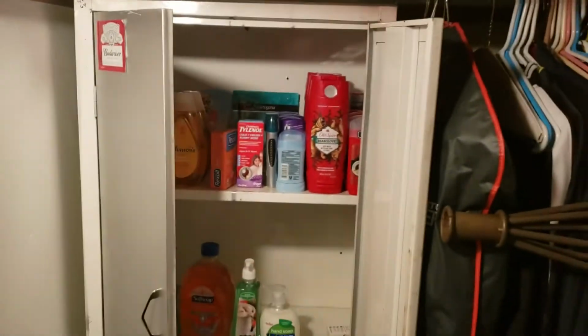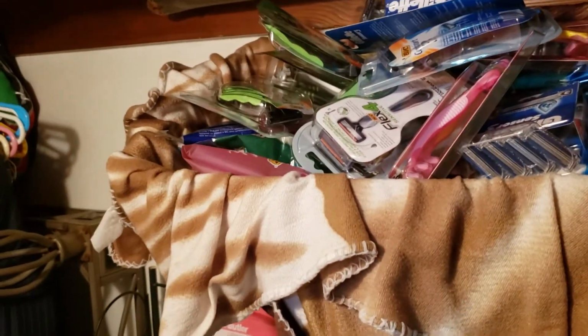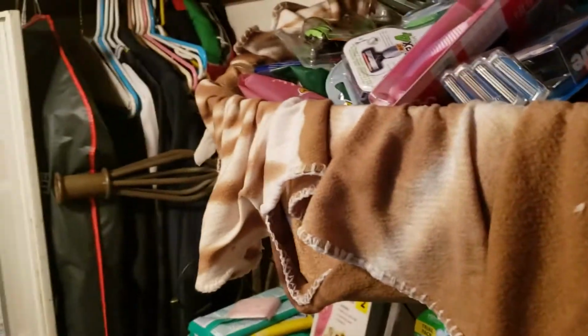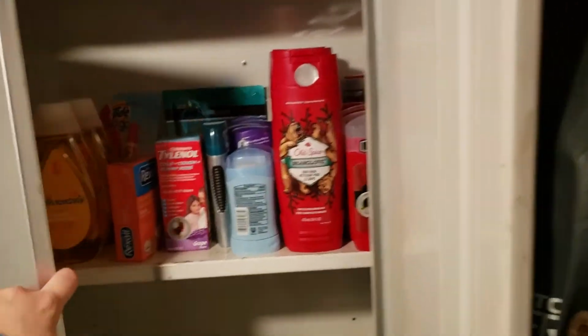So this is my couponing closet, as you can see. It's literally like half the closet. So I literally keep a lot of things in here. There's still plenty of room to add things, but let's get into this.